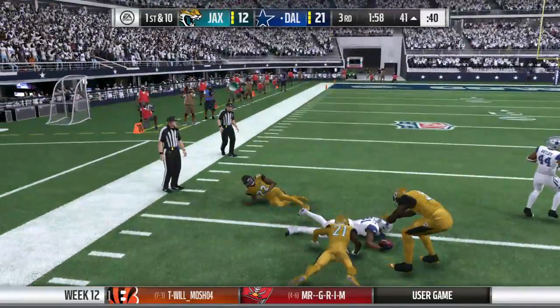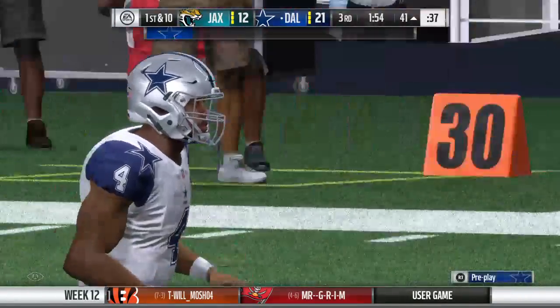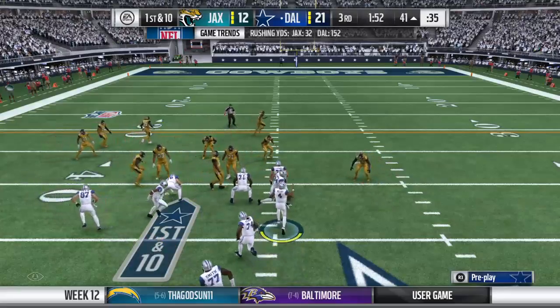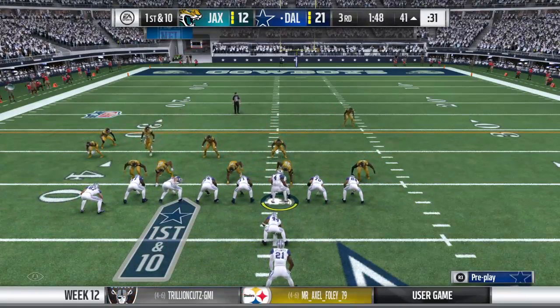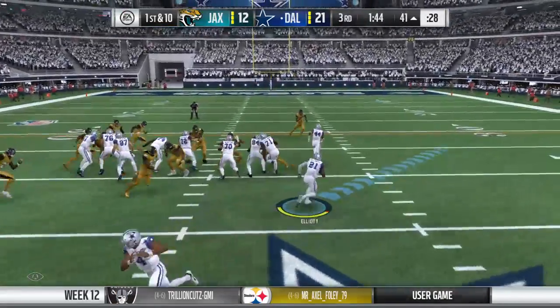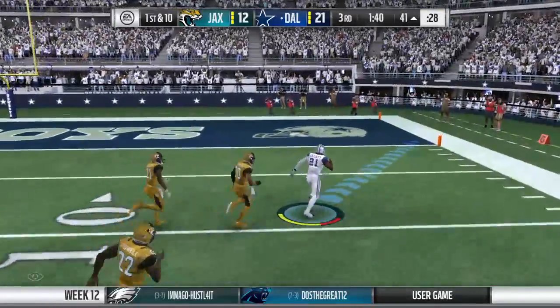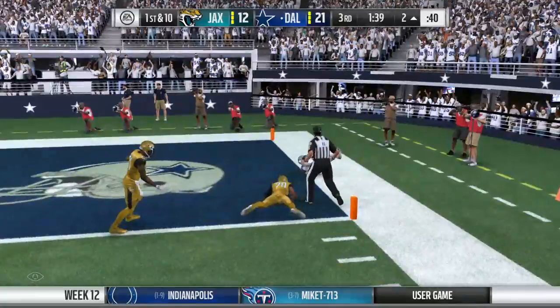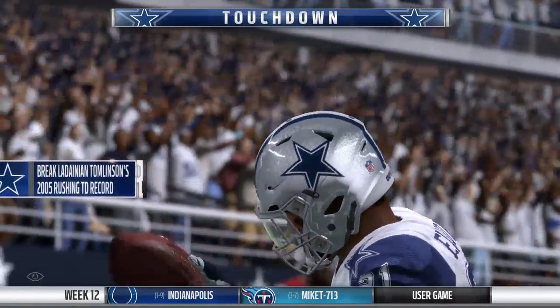And he's taken down, but not before getting this across midfield and just shy of the 40. And now they're in the hurry-up. Let's go! They keep on the ground with Elliott. And he's got room. 20. Cuts it out. And he'll take it into the end zone for a Cowboy touchdown.